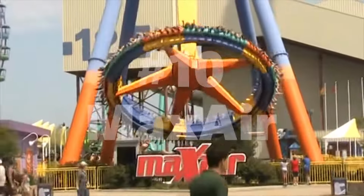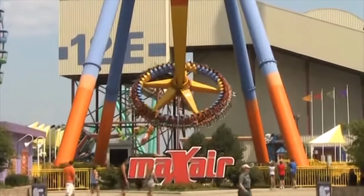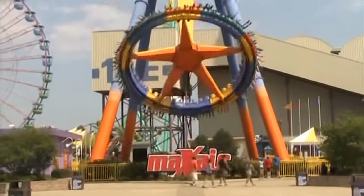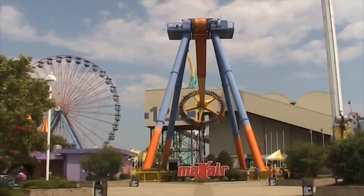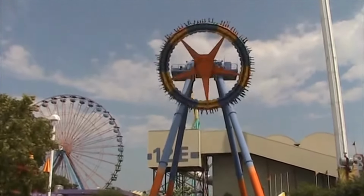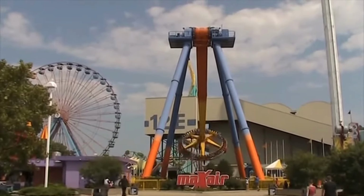Number 10 is maXair. I hear people trashing on the Huss Frisbee rides compared to the Zamperla Giga Discoveries, but I don't get it. maXair is better than most of those in my opinion. It has a better sense of speed, you get lifted out of your seat a lot more, and it feels like you're facing the ground in a way it doesn't on most of the Giga Discoveries. So I enjoy it a lot, and I would say it is the second best flat ride in the park.